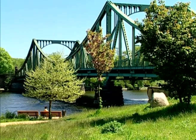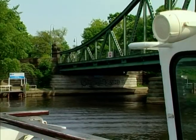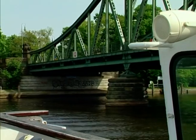Representatives from Japan have planted two cherry trees at the base of the bridge to symbolize joy and gratitude for the reunification.